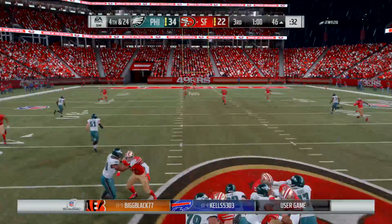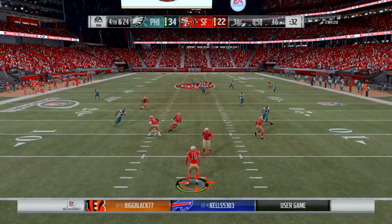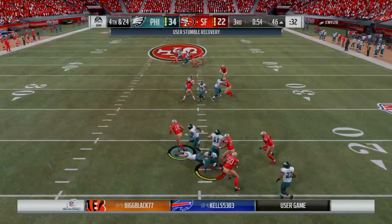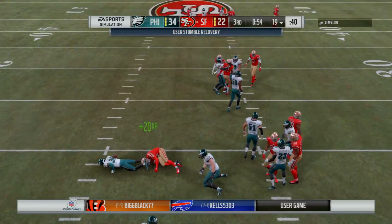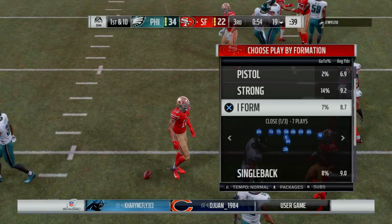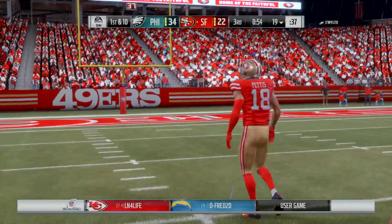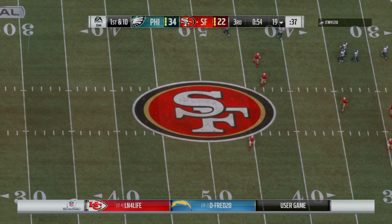First kick, 47. This one looks good as well. Oh, he's going to go ahead and field it from the 3-yard line. A good return there, 17 yards. And possession will switch hands, 1st and 10. And San Francisco gets set to go here.